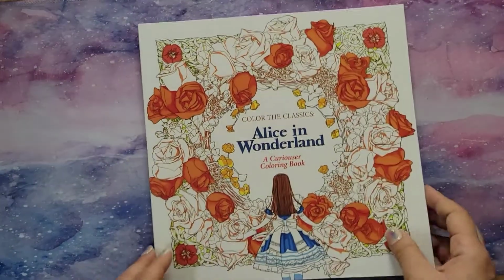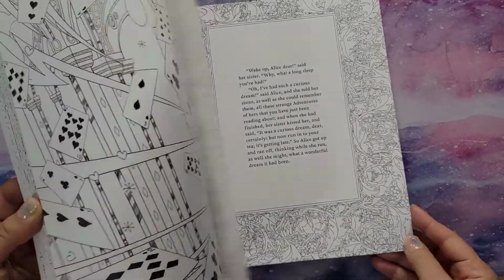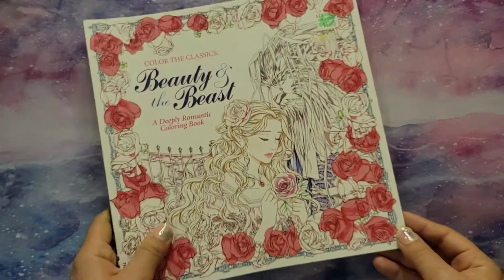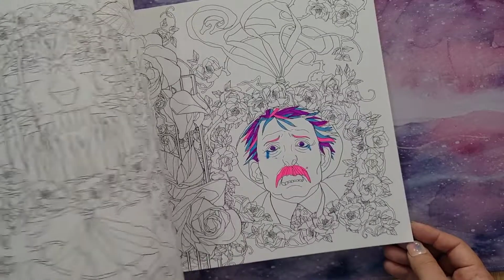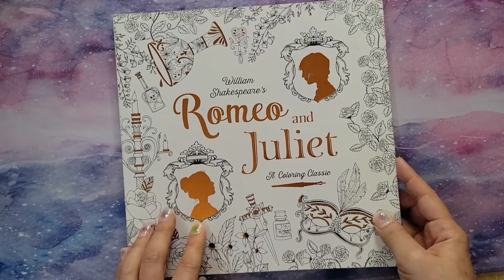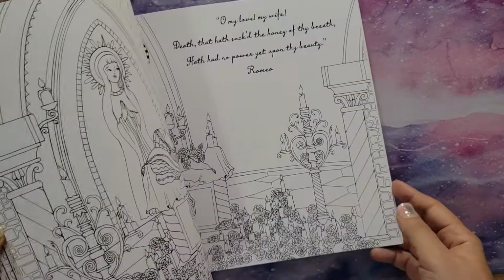I have this one, Color the Classics, Alice in Wonderland. Another Alice in Wonderland book. I have quite a few Alice in Wonderland books, actually. And this one, Color the Classics, Beauty and the Beast. Then I have this one, William Shakespeare's Romeo and Juliet, a coloring classic. I think in this series there's another one called A Christmas Carol, maybe. I have another one as well besides this one.